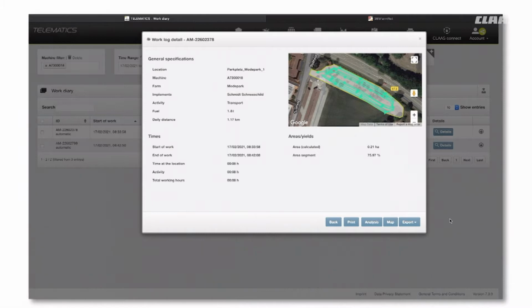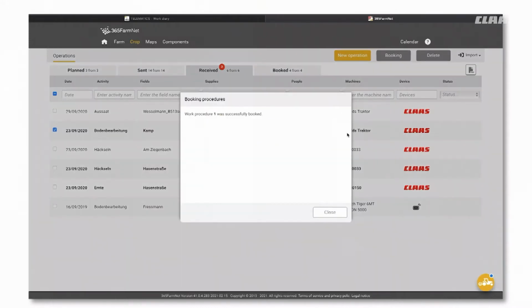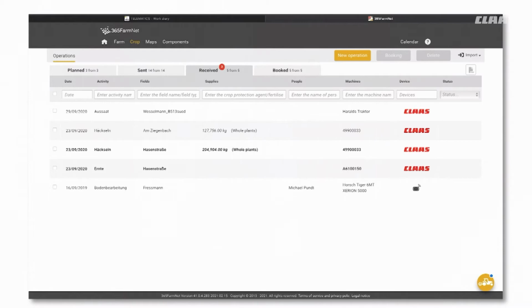So from drilling to harvesting, everything is documented automatically in telematics, and those workbook entries are transferred automatically to my farm management software. So usually I go just into my farm management software, and with just one single click I can do my documentation, and so I have all costs visible in my farm management software, and the documentation work is quickly done. So at the end it saves me a big deal of time, and that leaves me to do more important things.